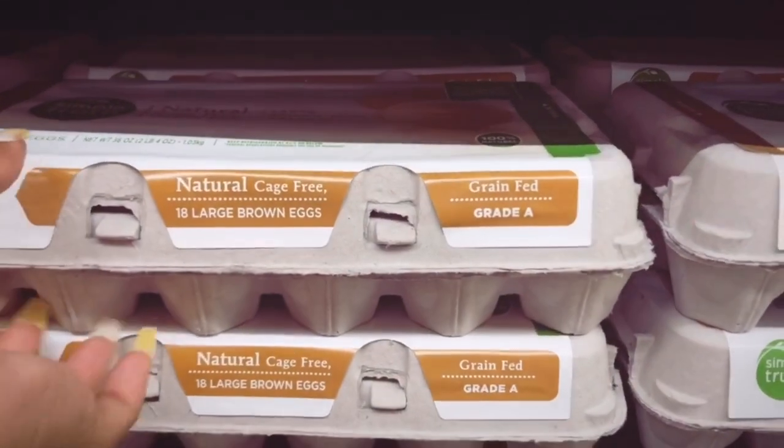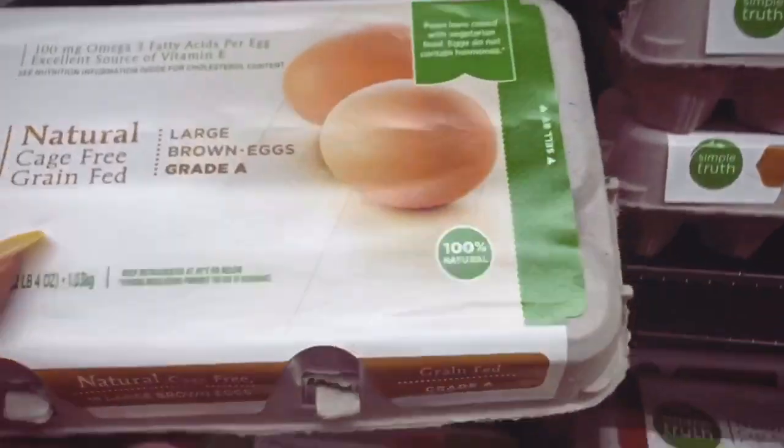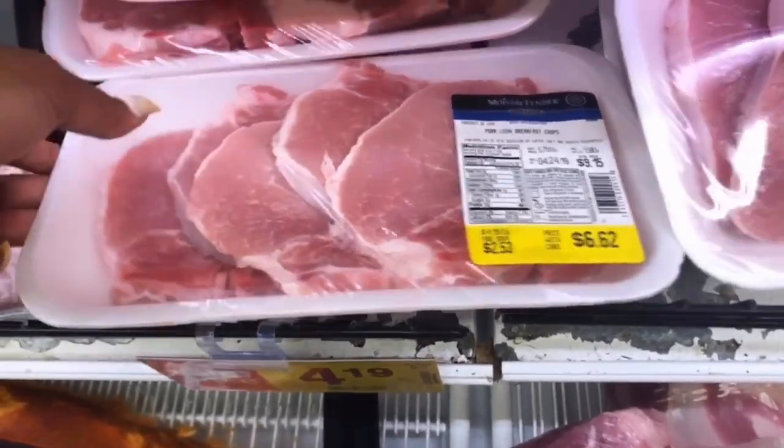These aren't the eggs I typically get, y'all, but the eggs I typically get are really expensive today, and I'm not trying to entertain that at all. Now the next thing I'm getting is some sugar-free Jell-O. Now for some meat, y'all, I'm just getting some pork chops. All right, so good thing we love chicken thighs because that is great on keto.